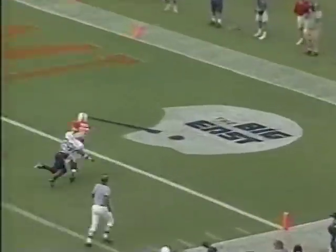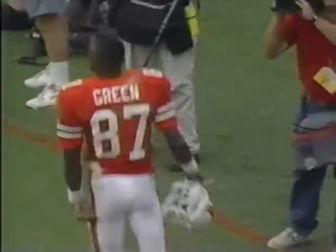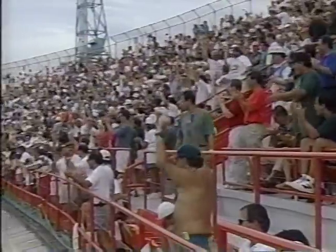Coming back to the... Got another receiver open. Touchdown, Green. Yatil Green, the freshman, on the board. How about that? 51 yards. A star is born in the Orange Bowl. More appropriately, I should say, another star is born.